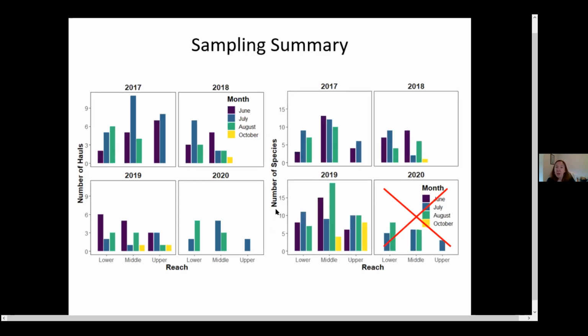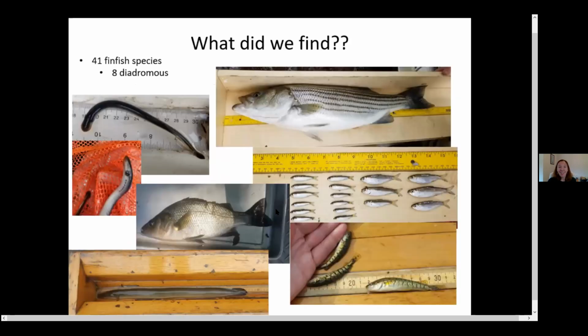Same thing on these graphs on the right side, but a little bit different, showing the number of species we caught. And you can see again, the mid-river summer catches had the most diversity. And again, we're not really counting 2020, as is the story with pretty much everything in life.